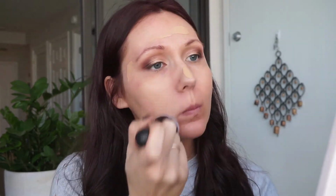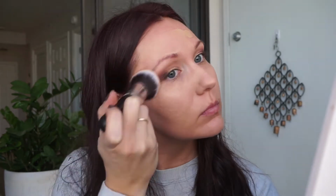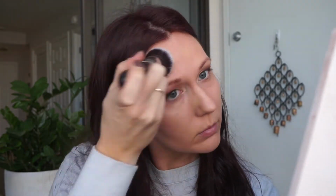It's very lightweight. I don't feel it on my skin at all. Like when I use the Charlotte Tilbury foundation, I mean, it's also more full coverage and matte. I can feel that one. And this one, it feels like my Makeup Forever foundation. Like it just feels really lightweight. It was a very thin consistency. This is really nice.